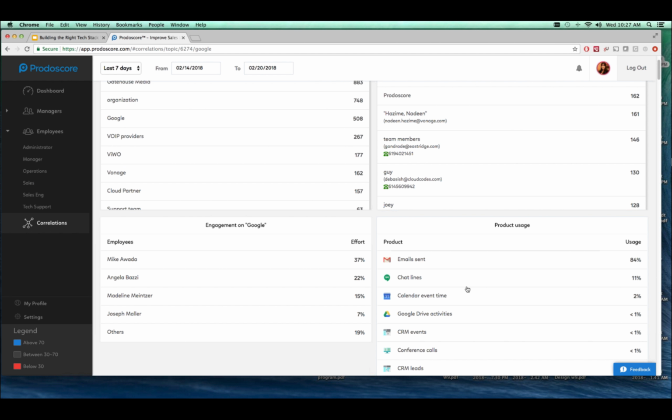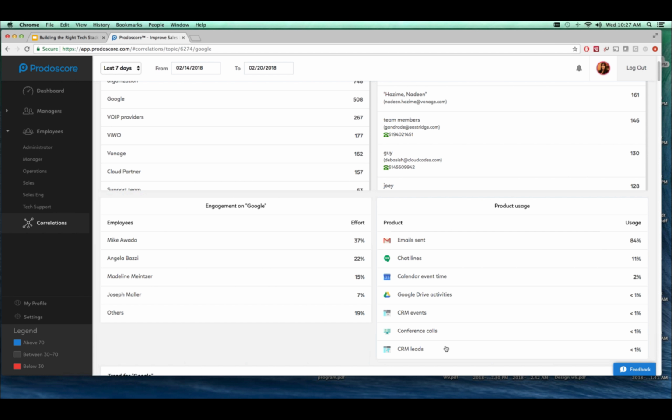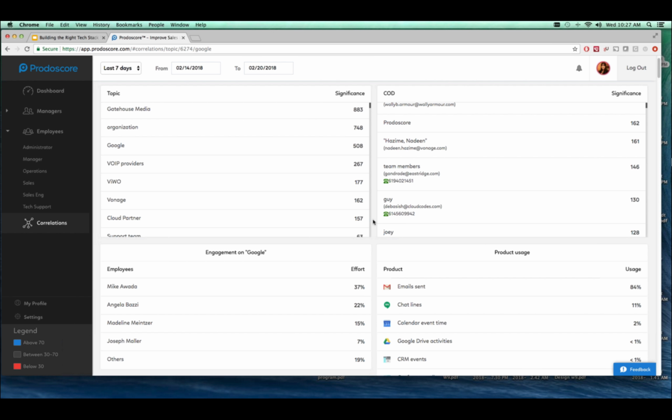And on this section over here, I can see in what form that communication is happening, right? So email, chat, calendar, drive, CRM, conference calls, leads, etc. So this is great, right, for my organization. If there was maybe a campaign I was running called Purple Ice Cream, right, I would want everyone talking about purple ice cream. I want to see a lot of people in this category. And if I don't see that, that means that people are not talking about that, right?